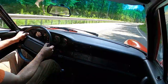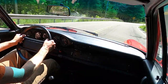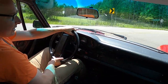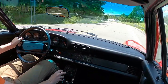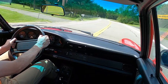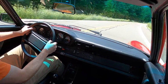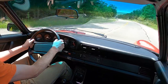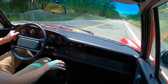Faster than I should be going. Decreasing radius turn here. Lots of cars in the ditch in the wintertime there. Coming out, back on the gas. Just gets no better. Gets no better. Oh, God, I want to keep this car so bad. You have no idea. Oh my God.